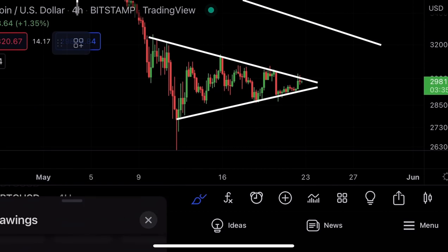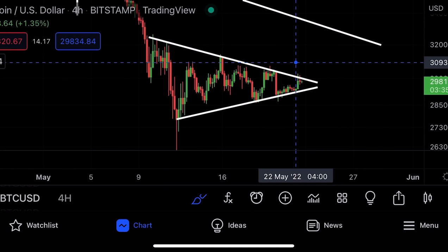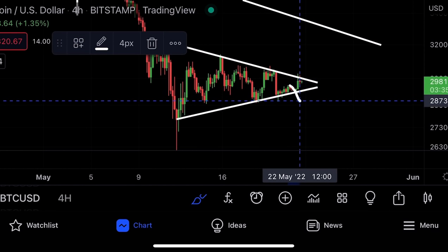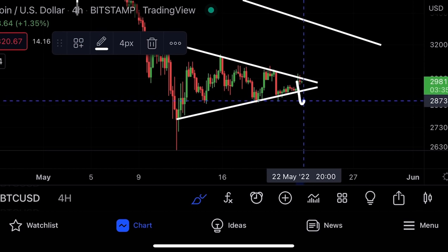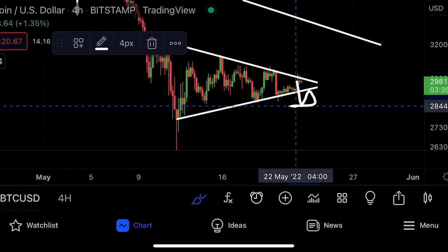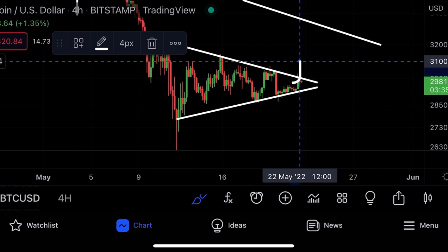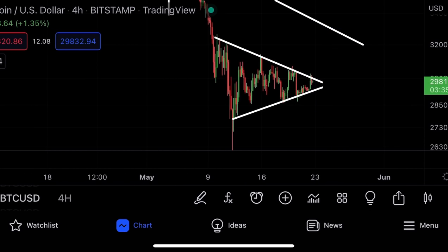The moment Bitcoin closes a 4-hourly outside, so let's say you are a two-dimensional trader, you trade long and short. If we're closing a 4-hourly below with significant volume, best case even confirming the break, that's when it's short. That's when it's being shorted, the moment we break above the previous rejection point. The moment we are closing a 4-hourly above, that is the moment to long, if we are confirming the breakout.